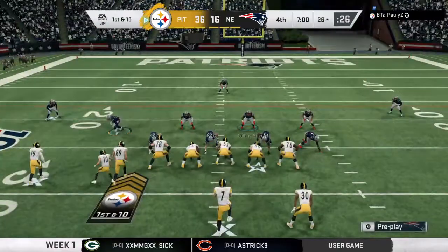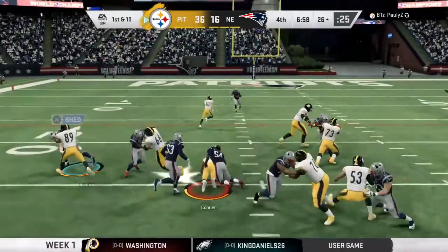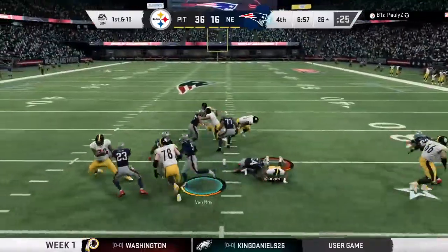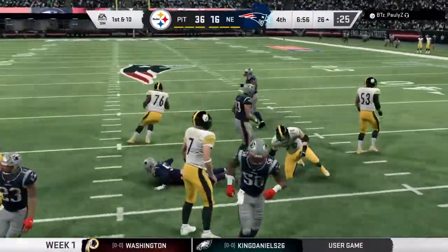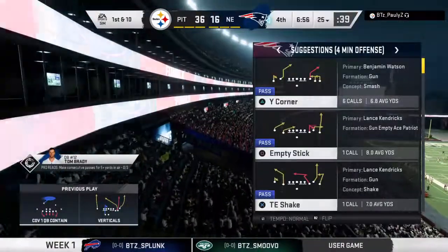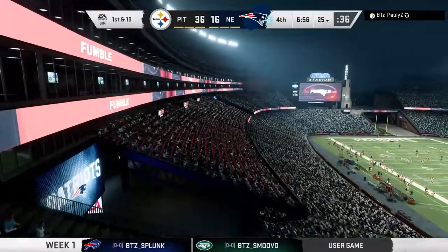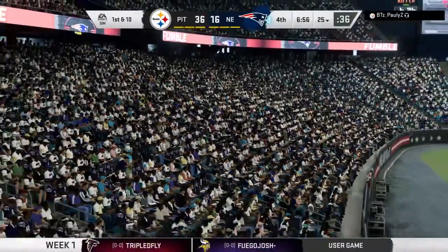Hey, here we go. On first down, Connor. Now a loose football. The ball comes out, and it's picked up by the Patriots. And they will take over at the 25-yard line. So they elect to decline it. And why not? Just go ahead and let the play stand, and they'll take that.